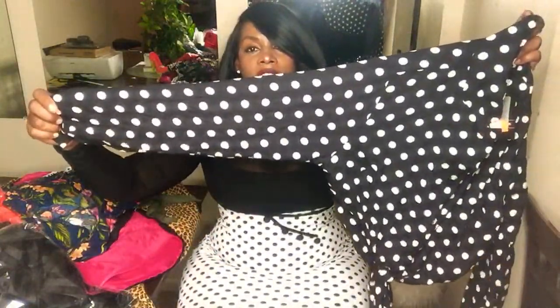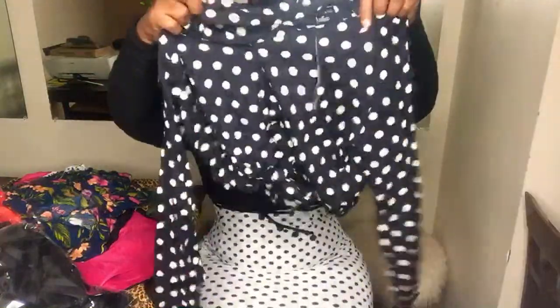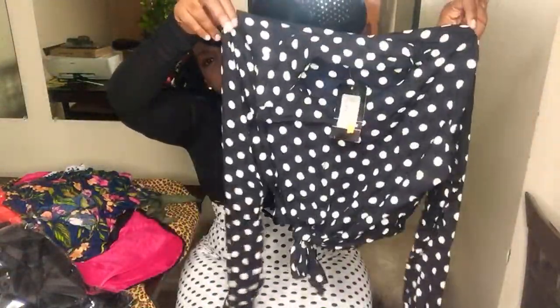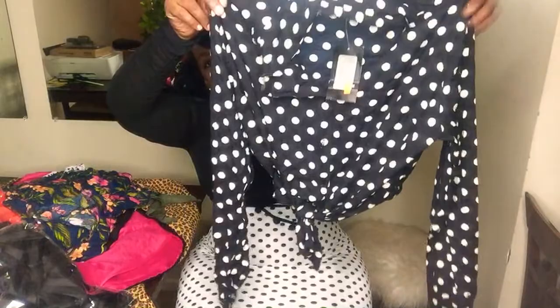So I love this size polka dot. I don't think it's too big. I don't think it's too small. It's just kind of that perfect medium size. So this one here is a medium. Mine, I think, is a large. So like I said, I'm a double D, so these are made loose fit. So this is a medium. So I would say a 10, 12 would be perfect for this blouse.